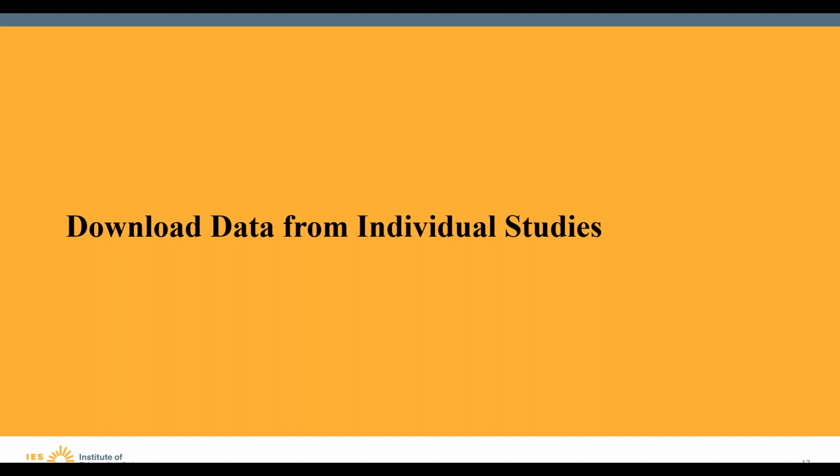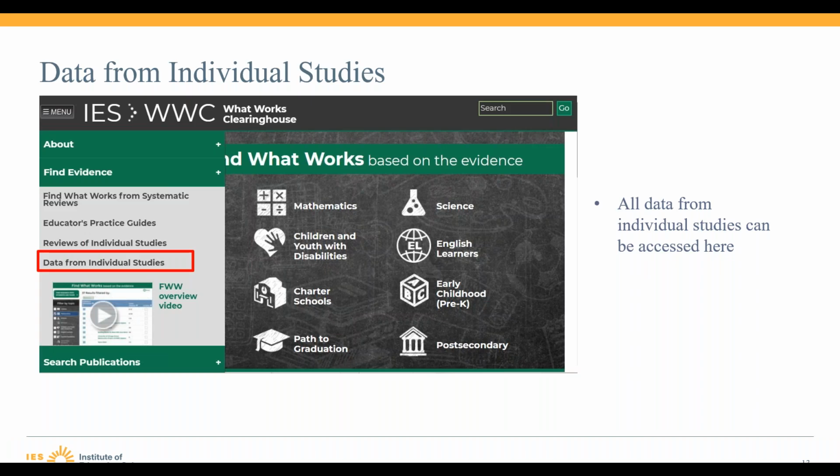Now we're going to move on to accessing and downloading data from individual studies, which we suspect is going to be of particular interest to this audience. So here's where we can access the individual study source data. And again, just click the menu icon at the top of the screen, and then go to Find Evidence, and then choose Data from Individual Studies. And you can see it highlighted there in the red box.